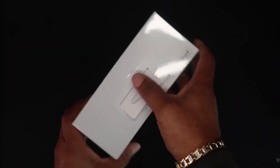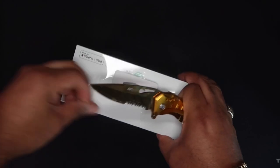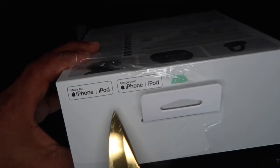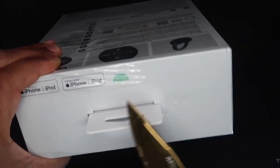Let's go ahead and get this bad boy out of the box. All right, I got gold finger on deck today. All right, let's see, get this plastic out of here. You see this guy right here working with iPhone, iPod, okay. And you got your little Android thing right there.